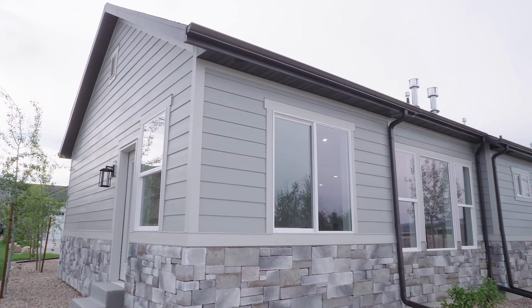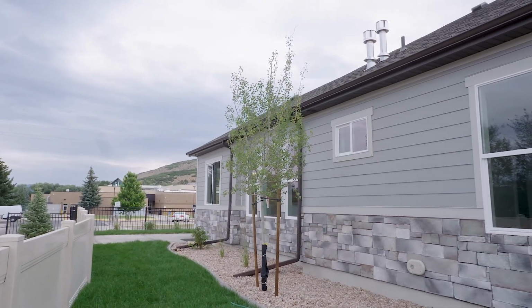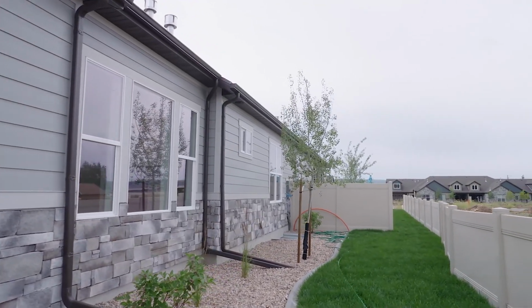So how many of these do you have left? We have 6 left to be built. We have 2 pending right now and 2 that are still available that are totally built. And that'll bring us up to a total of 22 units once it's all done.